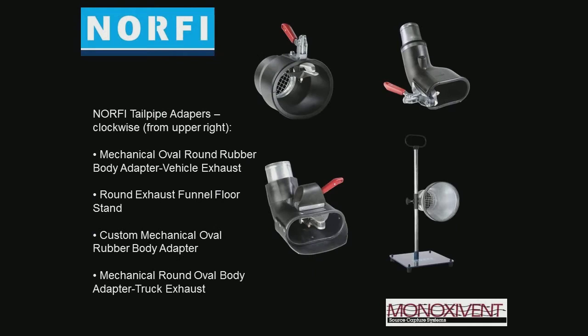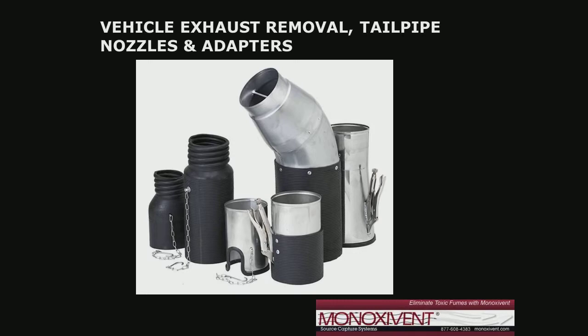Now another Norfy product offering that we have are the high-end tailpipe adapters. And this isn't for everyday mom and pop shops per se, but there are entities that insist on this type of quality and are willing to pay a little bit more money for a higher quality product. And that could be BMW dealerships or Maserati or some of the higher end manufacturers that insist on this type of a product. This would be our standard product offering. This is what you see on 90–95% of the jobs out there.